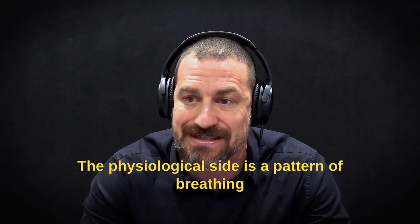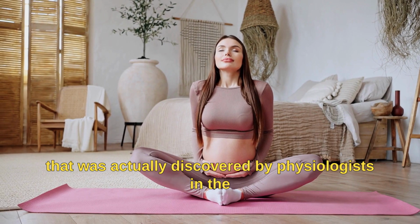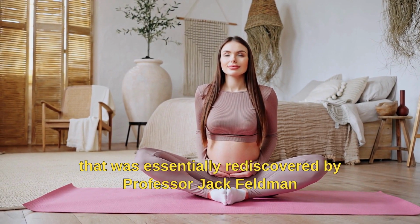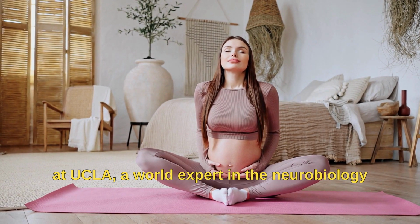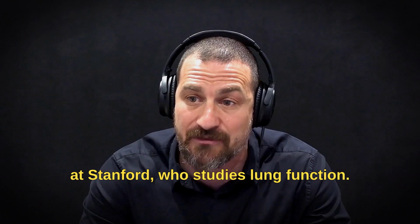The physiological sigh is a pattern of breathing that was actually discovered by physiologists in the 30s, and that was essentially rediscovered by Professor Jack Feldman at UCLA, a world expert in the neurobiology of respiration, and by my colleague Mark Krasnow at Stanford, who studies lung function.